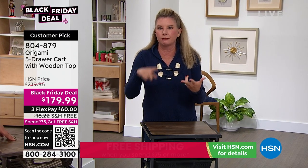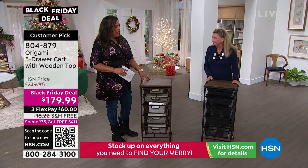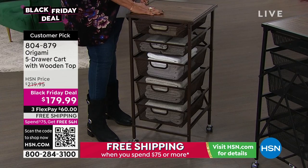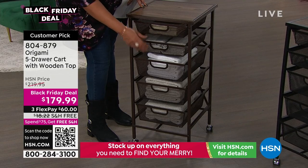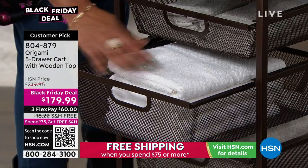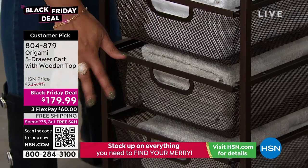Laundry room, craft room, office, kitchen, bathroom, closets. I see it for the bathroom here. And by the way, this wood is beautiful. It is a beautiful piece of furniture. If you put this in your bathroom, you can put all of your towels, but you can make it your own. You can put your blow dryer in here, the shaver, all your brushes. I like that you can make it your own.